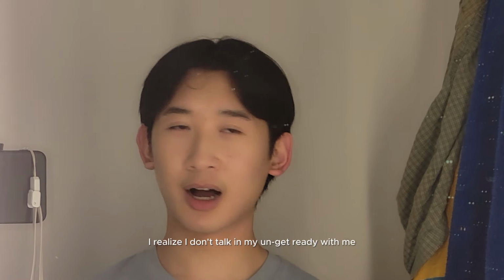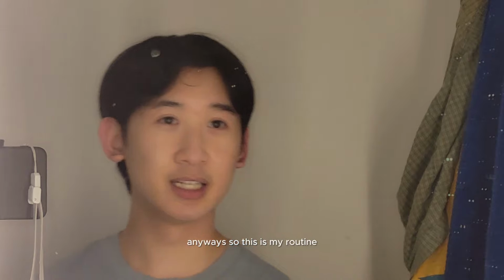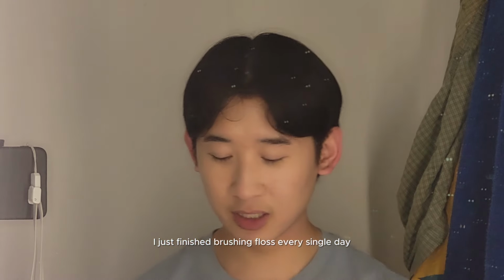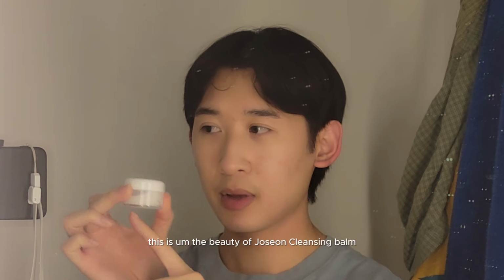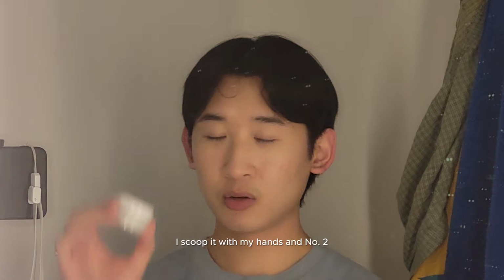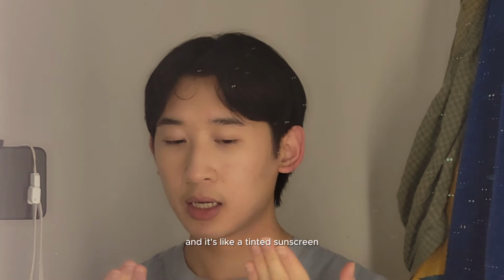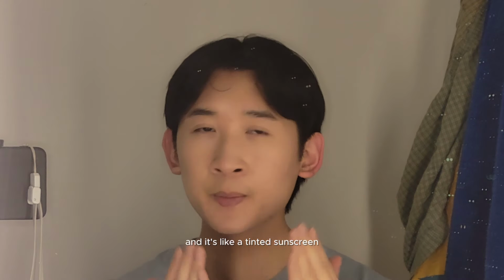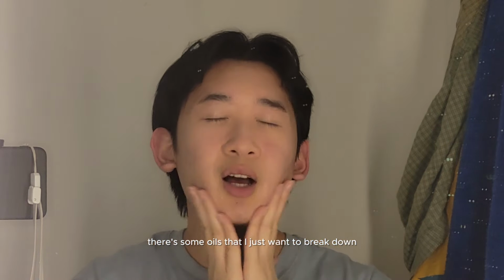Actually, I realize I don't talk in my un-get ready with me. Anyways, so this is my routine. I just finished brushing, floss every single day. This is the Beauty of Joseon cleansing balm, but I put it in smaller containers because number one, I scoop it with my hands, and number two, when I travel, I just throw it in a small one. So I love to warm it up in my hands. I don't wear much makeup, but I do wear skincare, and it's like a tinted sunscreen. So it does have a little bit of color to it, meaning there's some oils that I just want to break down with this cleansing balm.